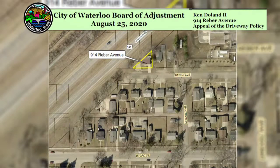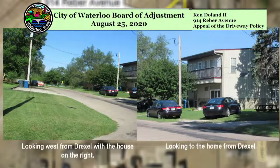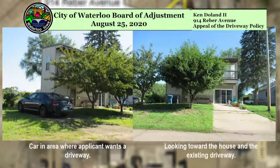The property is located 600 feet west of the intersection of Fletcher Avenue and Reber Avenue and has been zoned R2 1 and 2 family residence district since the adoption of the zoning ordinance in February of 1969. The Blackhawk County Assessor's record shows that the building was constructed in 2004. The zoning ordinance states that all newly constructed homes must have a minimum of a 14 by 20 attached or detached garage. The loss of the garage will reduce the amount of on-street parking spaces available and thus potentially increase parking congestion in the neighborhood.